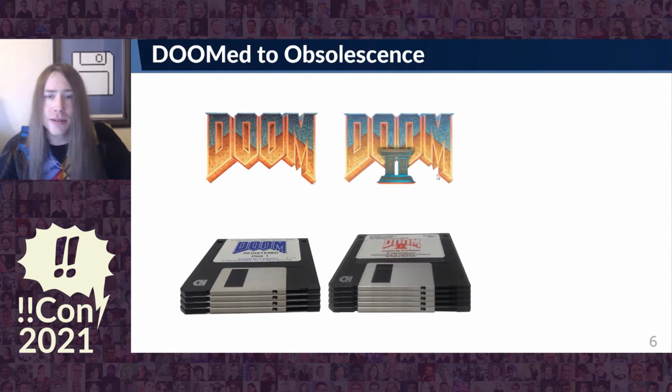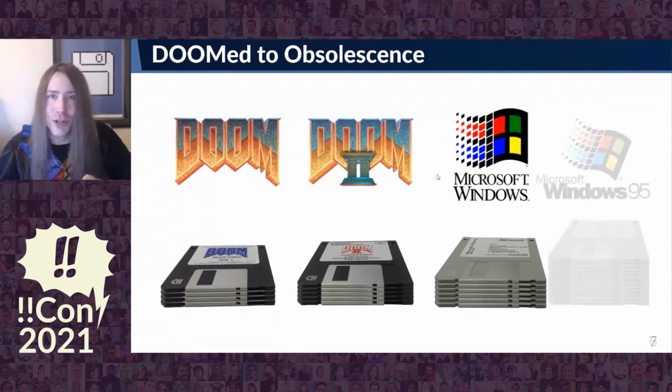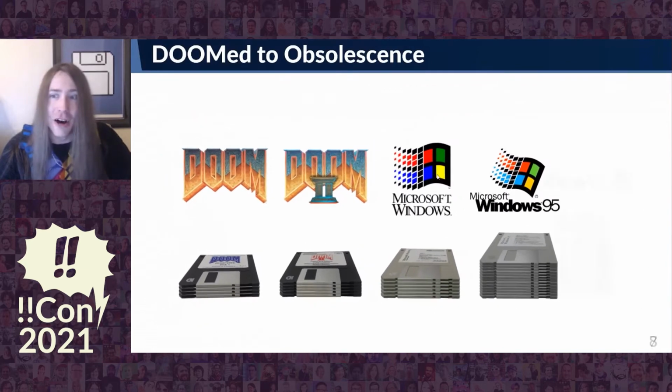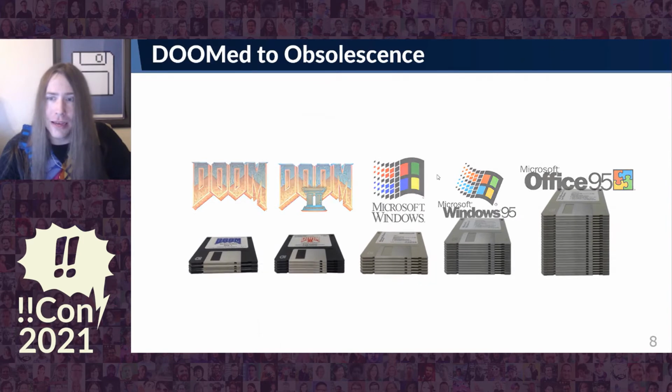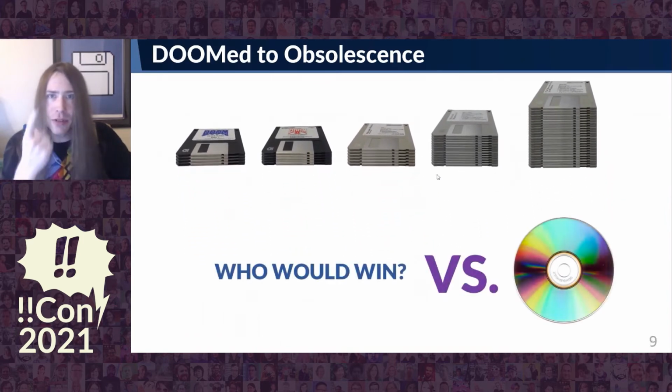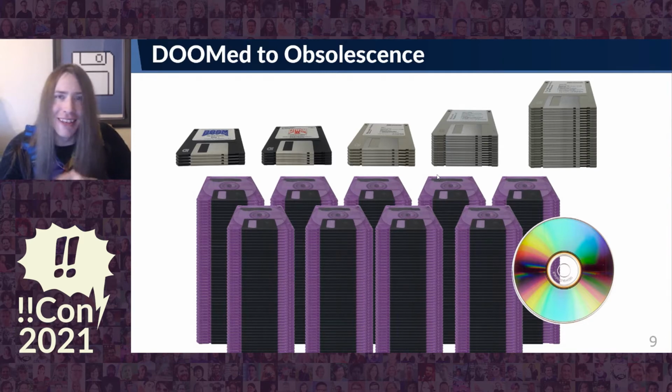Doom came on 4 disks. Doom 2 came on 5. Windows 3.1 came on 6. Windows 95, 13. Office had the option of coming on 24 or even 30 floppy disks. And yet, all these disks versus one CD, who would win? The CD would win handily. 1.5 megabyte floppy disks here. A CD can hold over 500 of them. No contest. As soon as people had this, there is no more floppy disk.